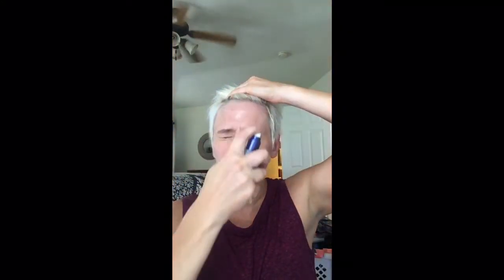It also has our Cineplex complex in it, which helps you renew your skin cells 23% faster. So rather than renewing your skin cells every 28 days, you're looking at renewing them about every 21 days, which gives you healthier and newer looking skin. With Climate Control, I'm generous with this stuff, again, because I'm so dry.